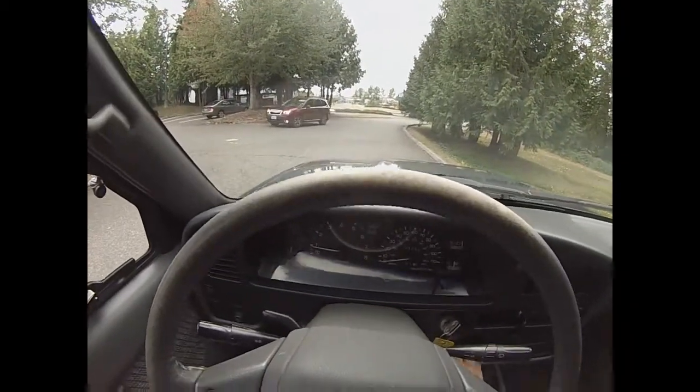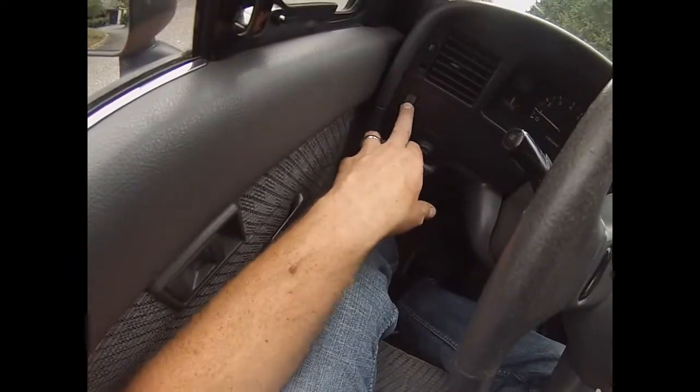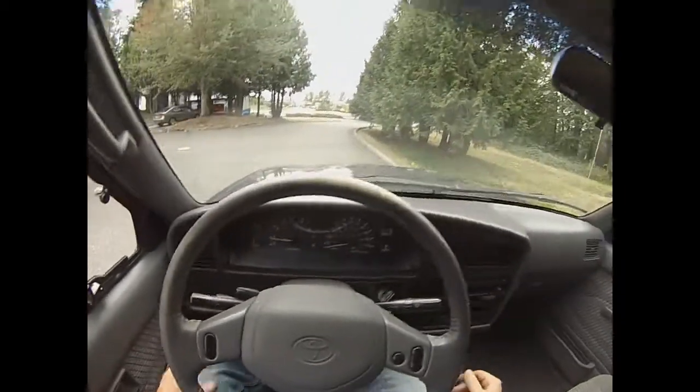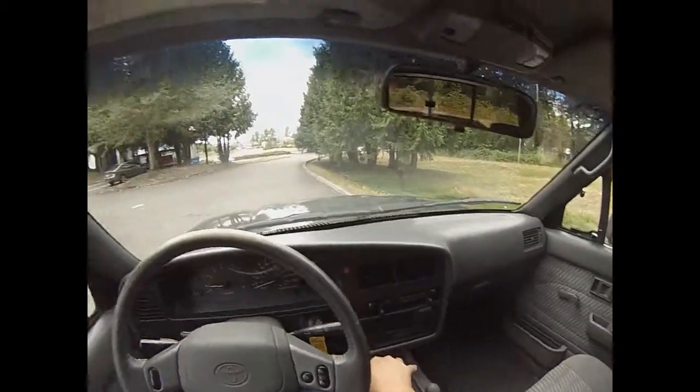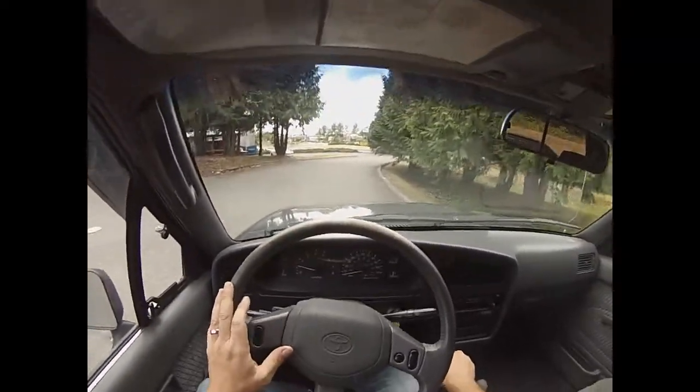E-brake obviously works. It's 5-speed and we're running. Turn that off. If you want to do the clutch stop, the start cancel, that lights up correctly. Alright, so we're going to go ahead and hit the road here, and if traffic allows, hopefully I'll be able to get us some good speeds.